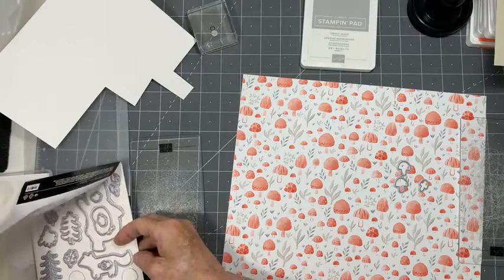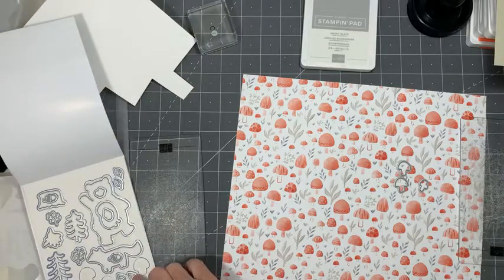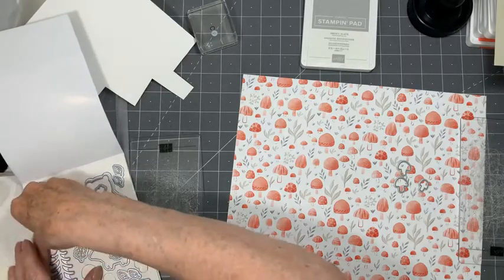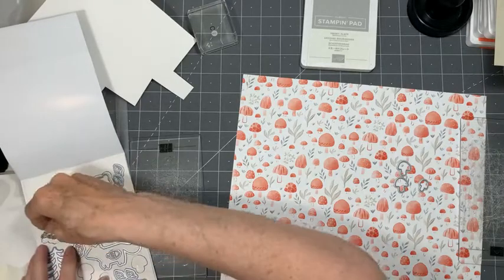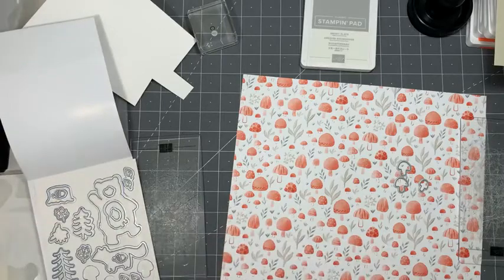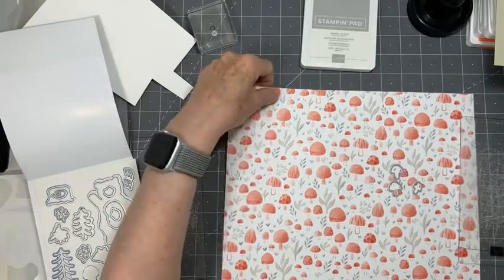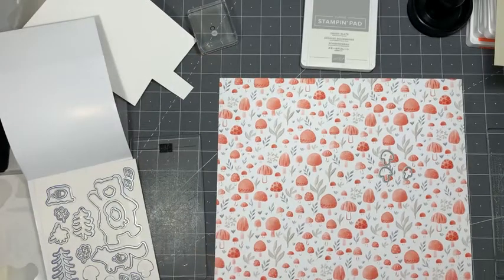Oh, wait, I saw something else that might be something too. Or not. Let's see. What is this? I don't know what it is. We'll have to figure that one out on another. I have a funny feeling that my live tomorrow will be the same thing, just something completely different, but the same thing. Tomorrow is what? Tomorrow is Thursday.